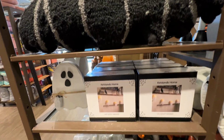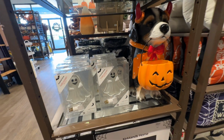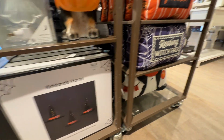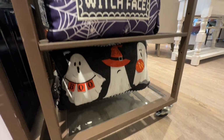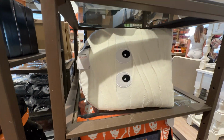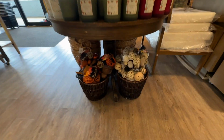All right, more of these interesting shaped pillows, love those. We got some ghosts. Some ghost garland, a little dog holding a pumpkin. I think we're going to see some dogs throughout the store. That's pretty much a theme, it looks like, for them this season. Resting witch face. Witch, please. All right. I like the pillows, but we have seen those phrases over and over.